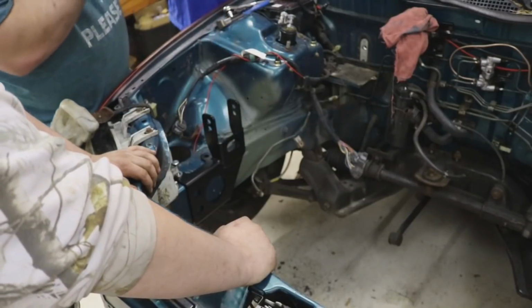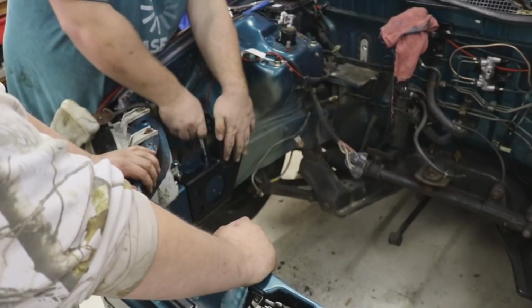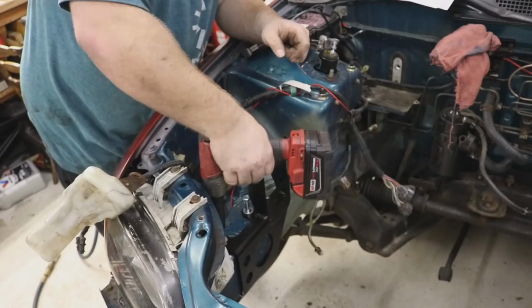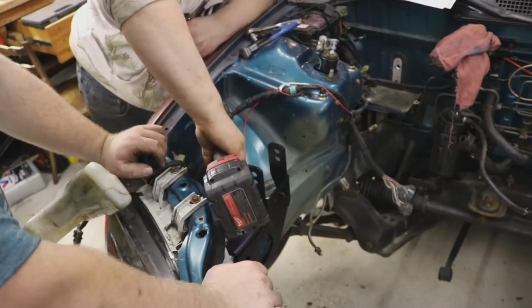There's a reason why they don't have B series in their car, or H series, J series. There's a reason why they didn't choose those engines. The K series is doing something right, and I think it has to do with that whole iVTEC thing.